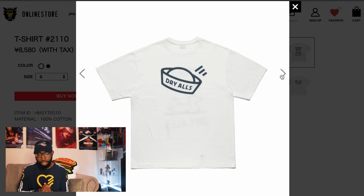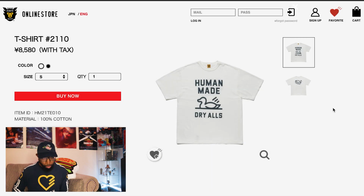And on the back, it has Dry Alls, like this little sailor's hat. I like this design. It's just so simple and clean. I don't know why, I just really like the little sailor's hat. So that's the white tee.